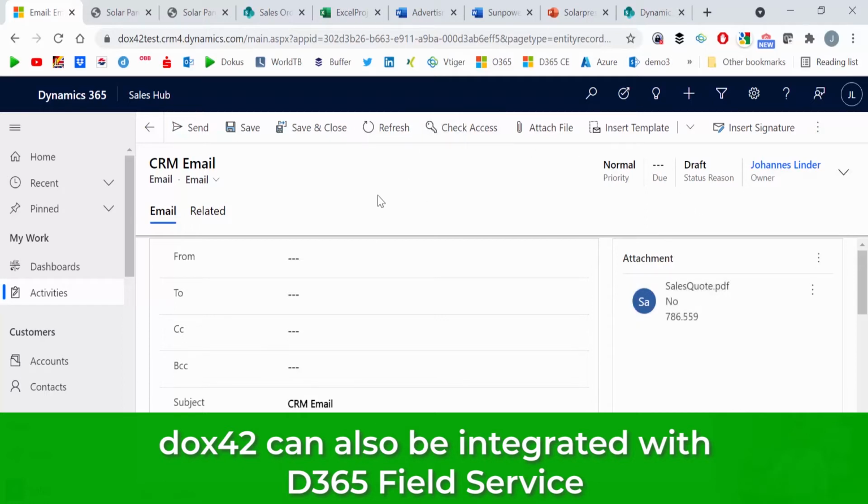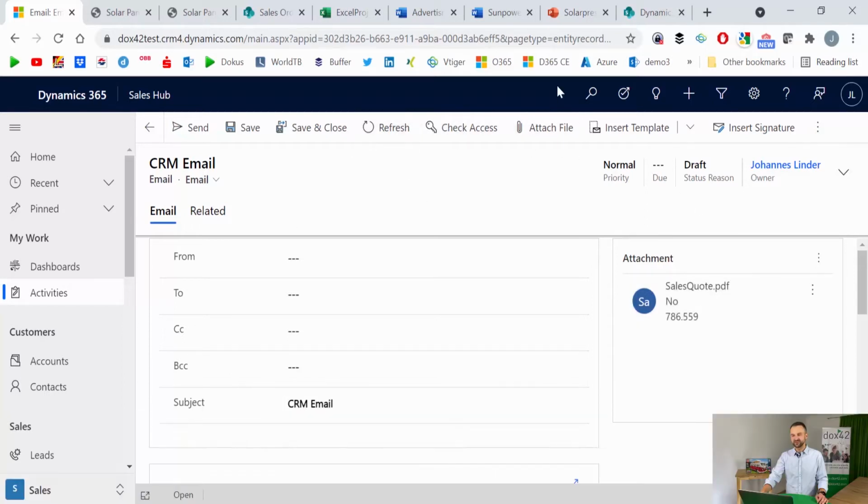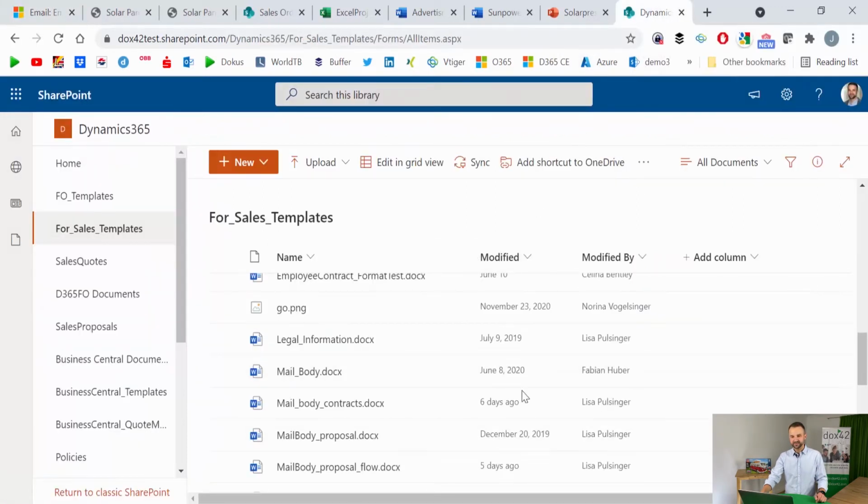Okay, I've also promised you that we will have a look into the actual Office. So let's just open the template for this very document. In this case, it's saved in a SharePoint library, as we have it here. I've already opened it.